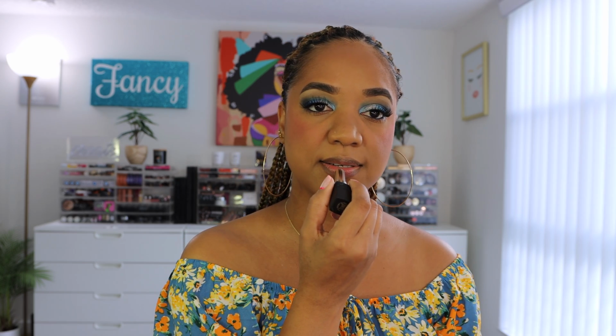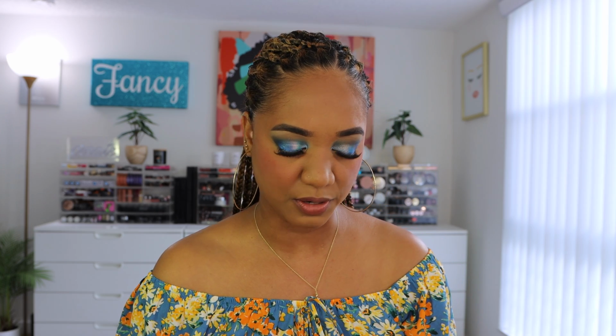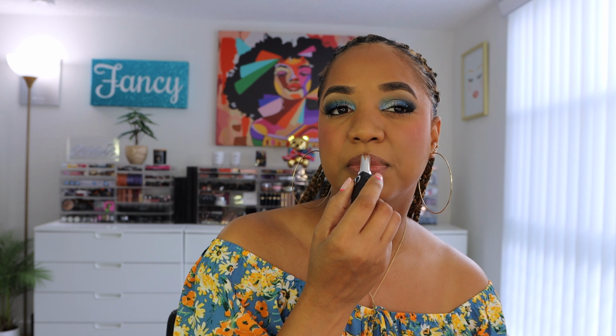This is a nudie color. It's shade 300. I got a red as well, but I want to try out the nude. It is gliding on really effortlessly. Oh yeah, that is nice. It doesn't feel like anything. That's true, bare lip comfort. They're right. It feels like a balm going on.